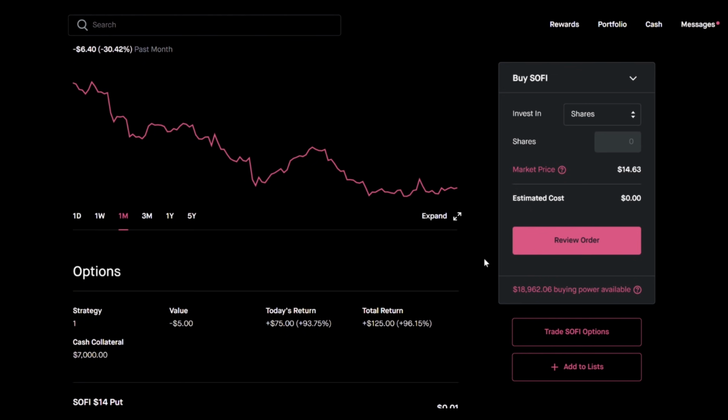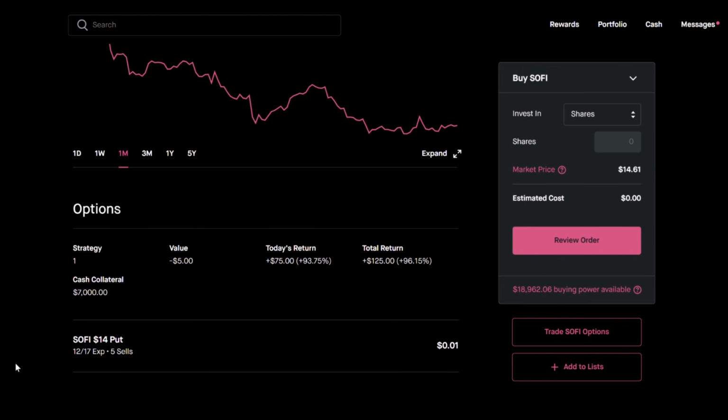And in fact, as soon as today expires in the next 10 minutes, on Monday, I'm going to do the same exact thing. I'm going to sell a 14 put again. So this is basically very similar to a money machine. You're just collecting premium week in, week out, or month in, month out, depending on the expiration that you want to pick.